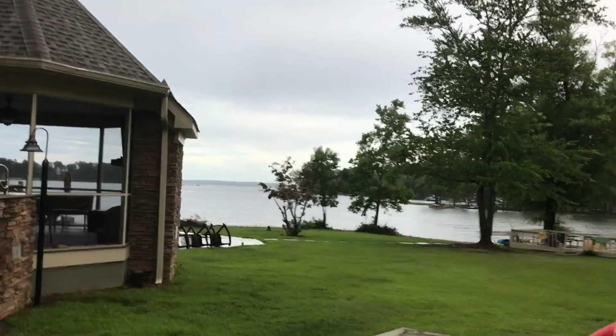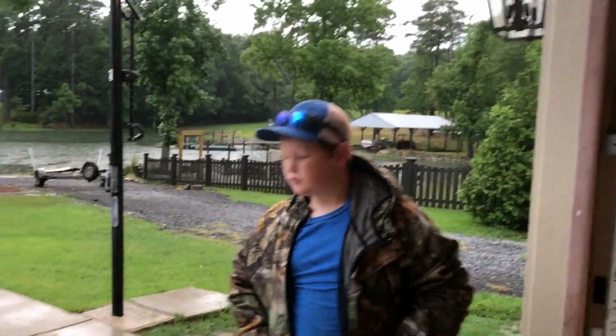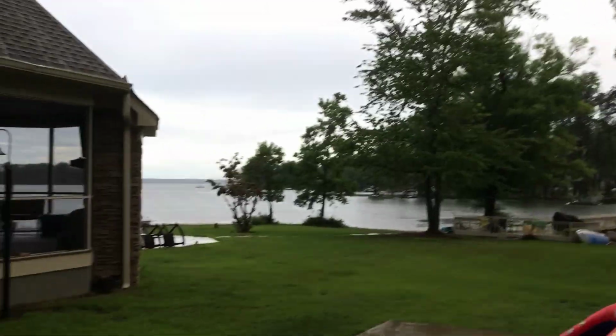So guys, I know you can't really tell that it is pouring here. Well, it's kind of slowed down a bit. There's Carson standing with the rain jacket. You can see it in the water though. It's raining a good bit. All right here. It's coming down.